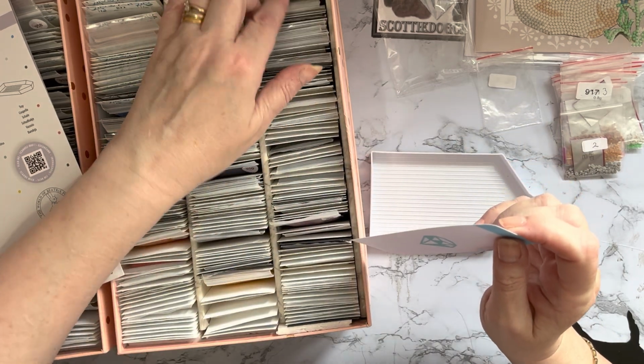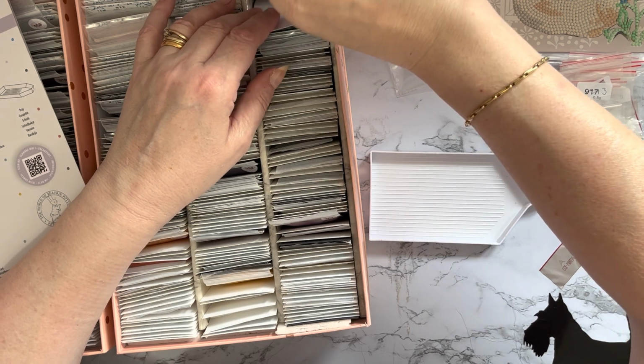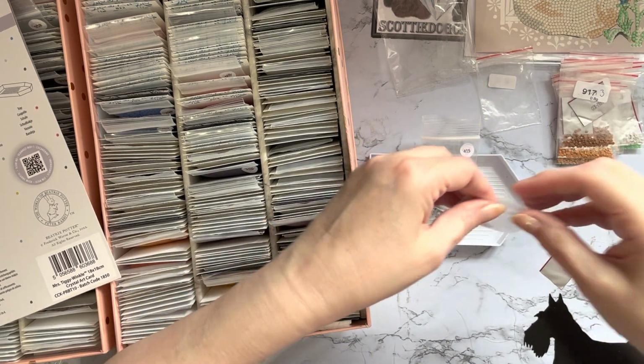So 415 is the next one. So that is there. Okay. And that's great. And again, look at all the different colours we've got in that one. Right.